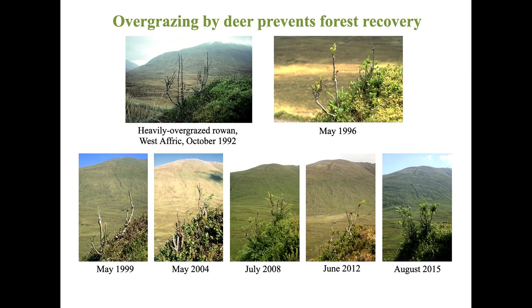So just to show you the impact of the browsing pressure, this is a particular group of rowan seedlings I've been photographing since 1992. And they were on a hummock. A bird had eaten rowan berries, perched on a hummock. The seeds had germinated in its droppings. And you can see over the years, it's unable to make any net growth. And in fact, the last photograph there, 2015, they're smaller in size than they were in October 1992. So that's symbolic of what's happening all over the Highlands.